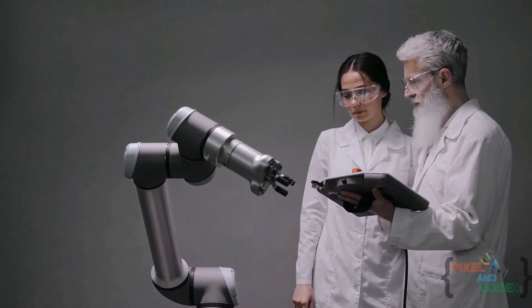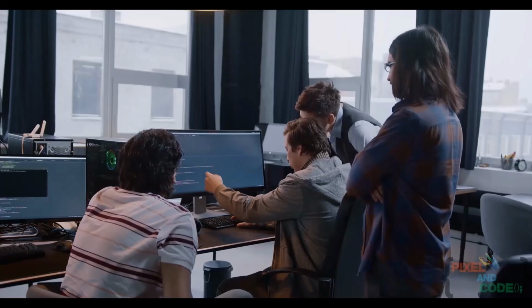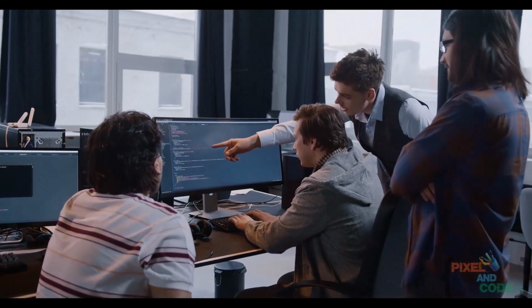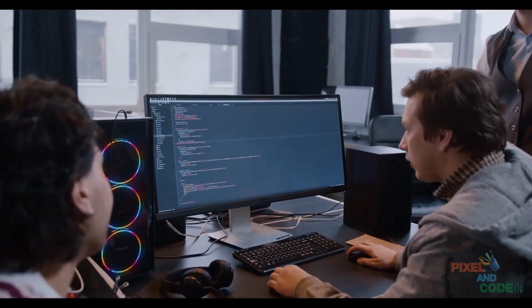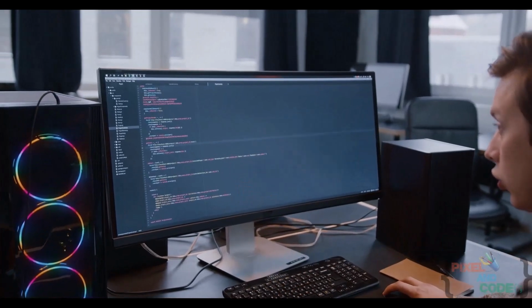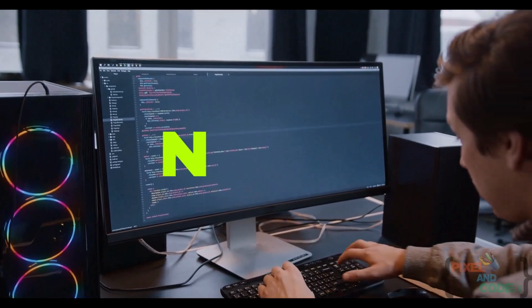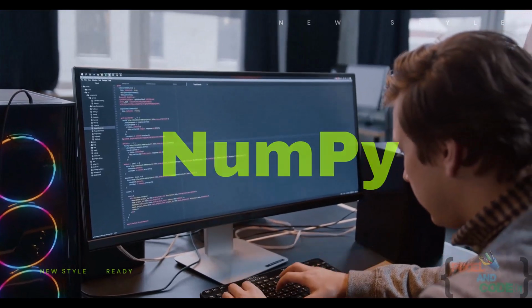Web development. Python, with frameworks like Django and Flask, is popular for building dynamic websites and backend services. Data science and machine learning. It's widely used in data analysis, visualization, and AI because of powerful libraries like Pandas, NumPy, TensorFlow, and scikit-learn.